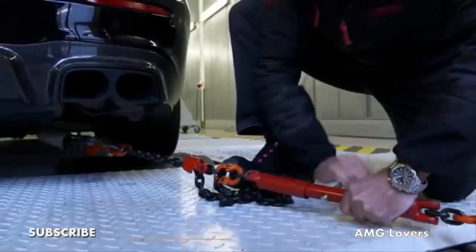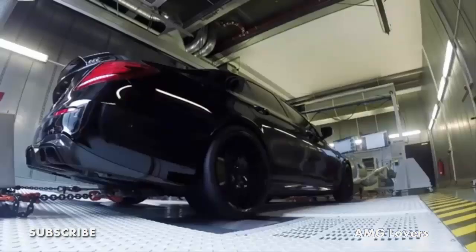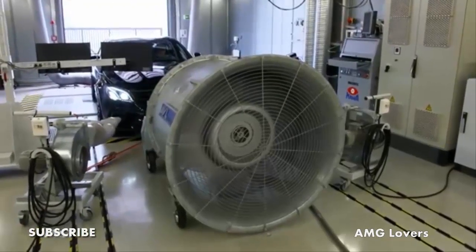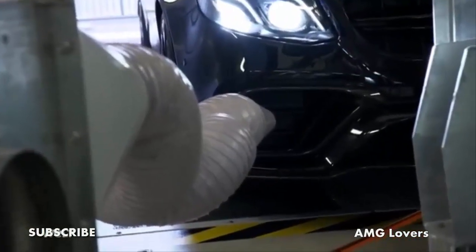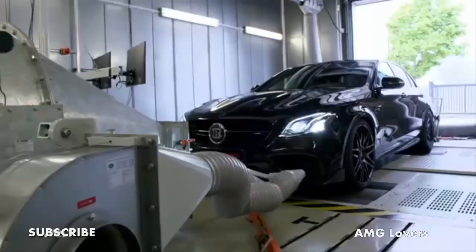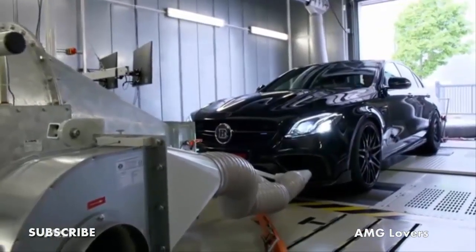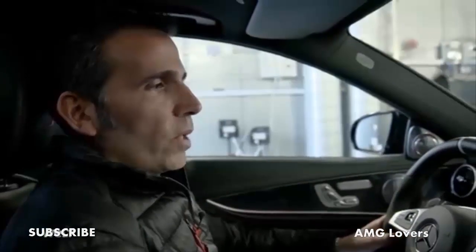To ensure that the 800 horsepower vehicles do not go through the wall, they are securely anchored to the floor. An oversized fan and two blowers provide a powerful wind and the supply of fresh air so that the engine and cooling system do not overheat during the sprint. This would result in an inaccurate measurement reading and possible engine damage. Next, we'll see if the car reaches its speed of 300 kilometers per hour by accelerating quickly to 300 from stationary.